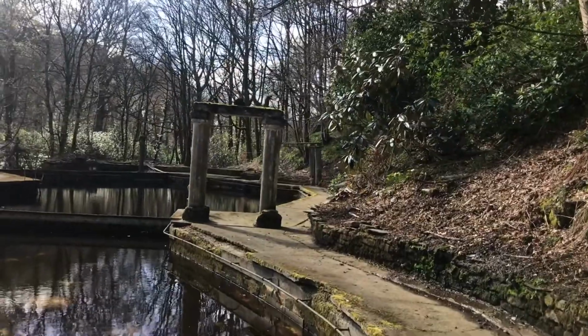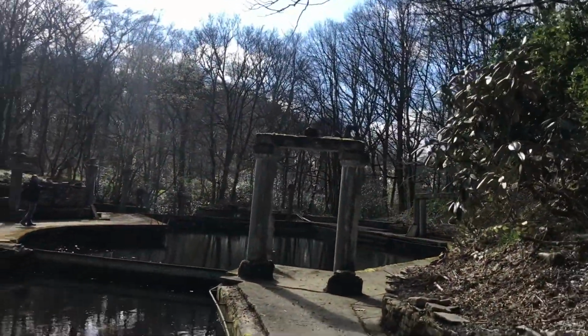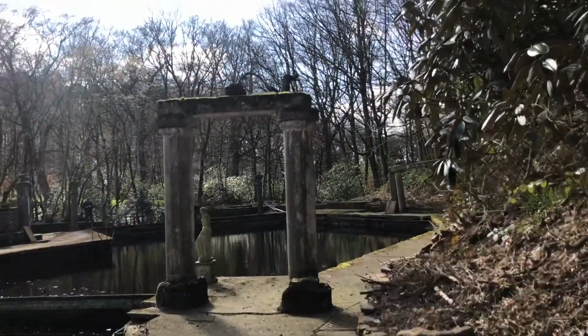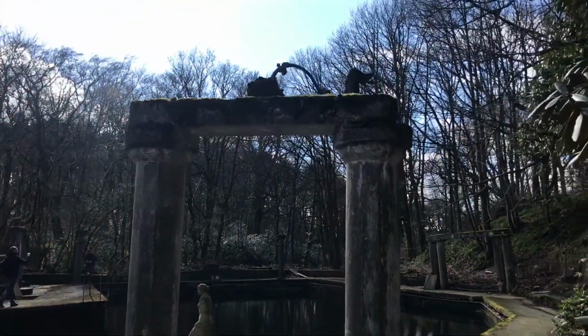What a place this is. I'm buzzing we got in. I'm absolutely buzzing. You know what, we didn't even have to make our own way in. We got given access to it by the guy. How cool's this?